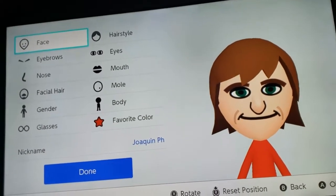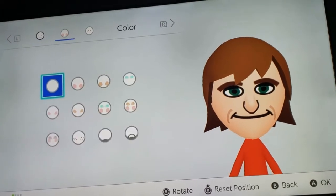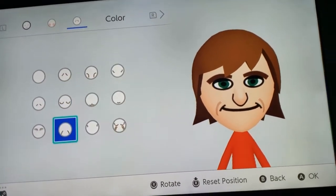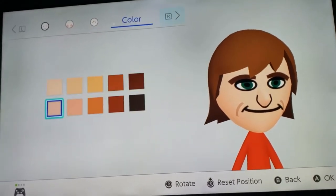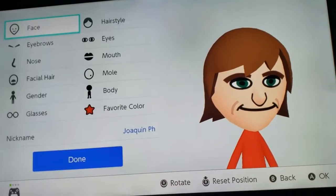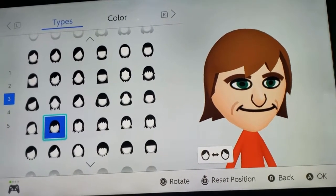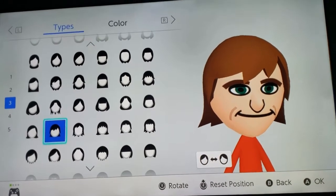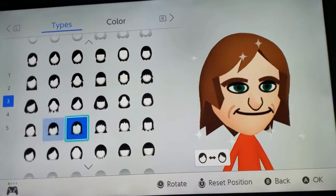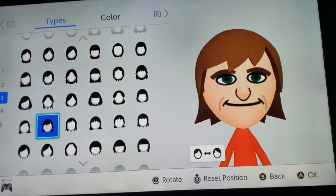So we go to face, and then we pick that one, and then we go to those. That's when you smile, it makes that little wrinkle. You know, he makes that. Pick that skin tone. Go to hairstyle. I'll pick that one. There's a few you can pick, actually, but I like this one right here, because I think this one was good.